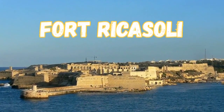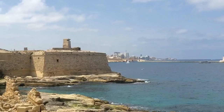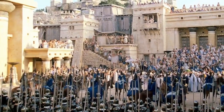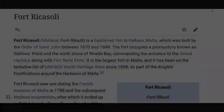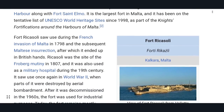Right, Fort Ricasoli, or Ricasoli if you're Maltese. This again has been used for films. It's always used for films now still. And at the bottom it's a rock cut again, and then built on top. And these are the films. This is Troy, I think that one was. So it was built in 1698 and it's the largest fortification in Malta. It's been on the UNESCO World Heritage Site since 1998 as part of the Knights fortifications around the harbours of Malta.